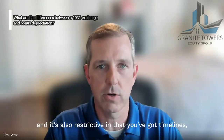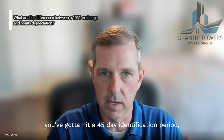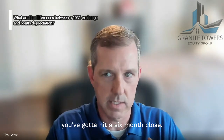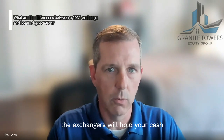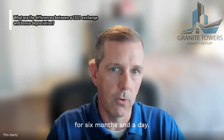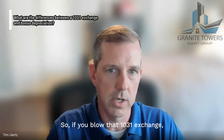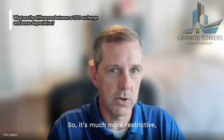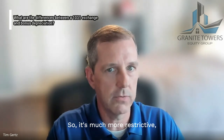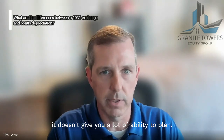And it's also restrictive in that you've got timelines. You've got to hit a 45-day identification period, got to hit a 6-month close. And a lot of times the exchangers will hold your cash for 6 months and a day. So if you blow that 1031 exchange, you might still have to wait 6 months to get your cash back. So it's much more restrictive, it's much more cumbersome, and it doesn't give you a lot of ability to plan.